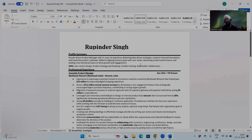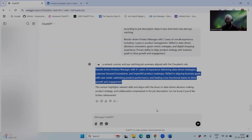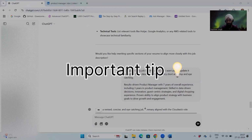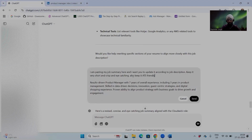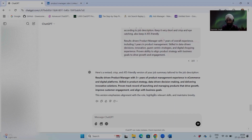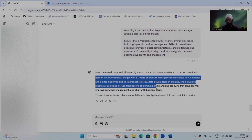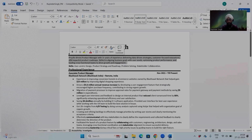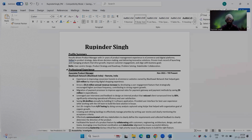So basically, whenever you are creating a profile, you should always add one more thing in the prompt. So now I've added one more line in the prompt that also keep it ATS friendly. I will hit on send button now. Now let's see what is the change. Okay, I think it has increased a little bit, but yeah, it should be more helpful now because the first step is always to get past that ATS. Now I will simply paste this.